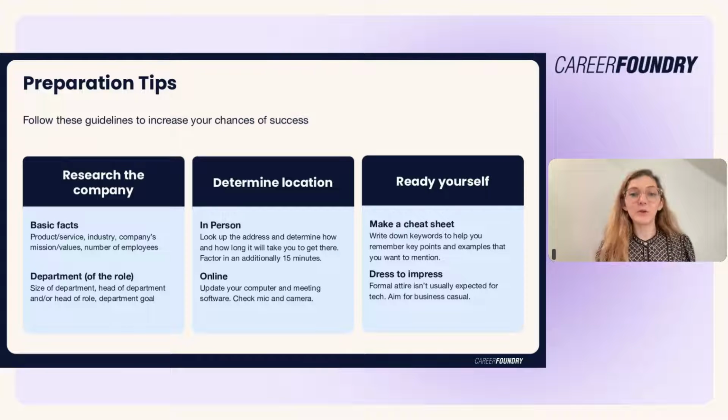So I always tell people, if you know some things that you want to talk about because you have a great example of how you've used skills that apply to that job that they're hiring for, just write down keywords. The goal is not to write a whole script out, but just to write a few keywords to remind yourself to talk about that during the interview.